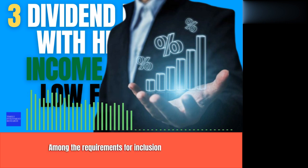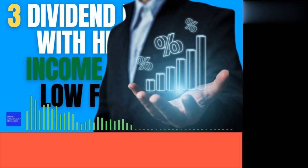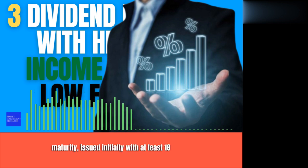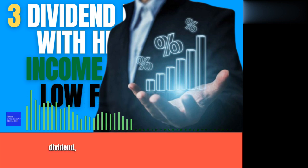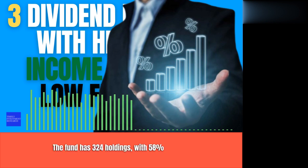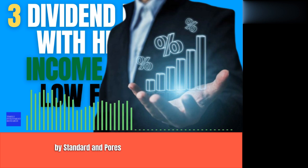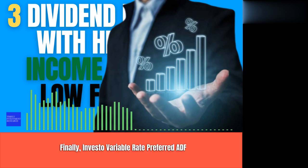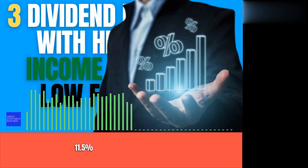Among the requirements for inclusion in the index are that the preferred stock or hybrid debt must have been issued on a U.S. exchange, have at least 1 day left to maturity, issued initially with at least 18 months to maturity, have a floating rate coupon or dividend, and meet certain liquidity requirements. It is rebalanced monthly on the last calendar day. The fund has 324 holdings with 58% rated BBB by Standard & Poor's, 35% rated BB, and 7% either B or unrated. Financials account for 72.8% of the portfolio, followed by energy at 11.9% and utilities at 8.2%. Finally, Invesco Variable Rate Preferred ETF has an annualized total return of 11.5% over the past 3 years.